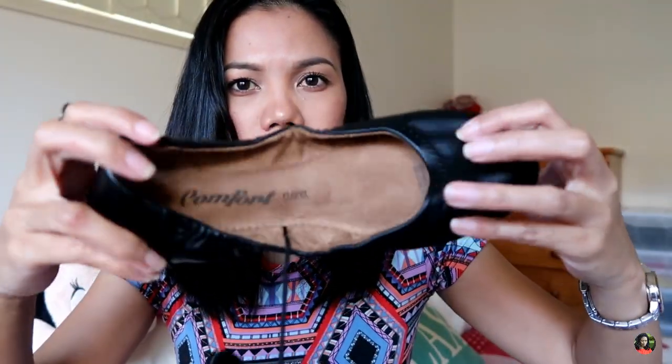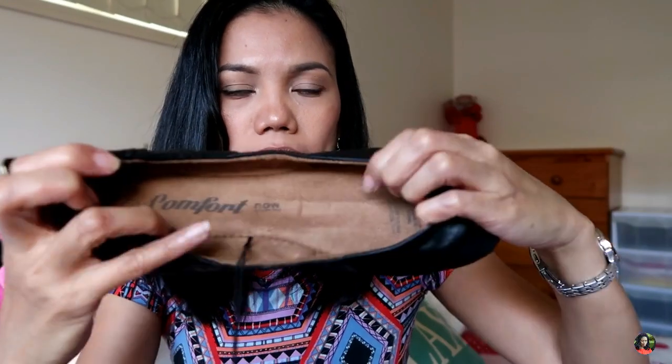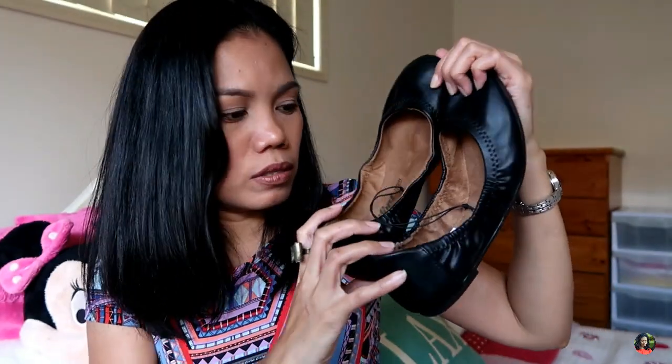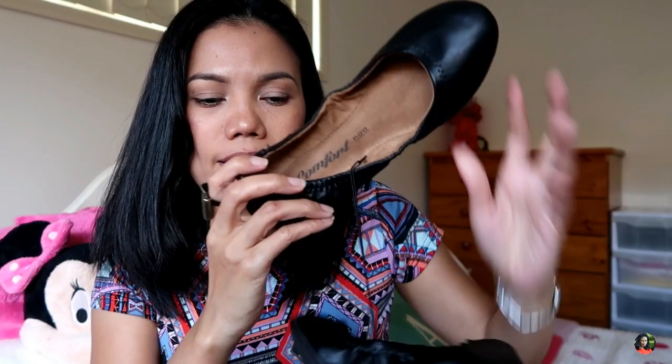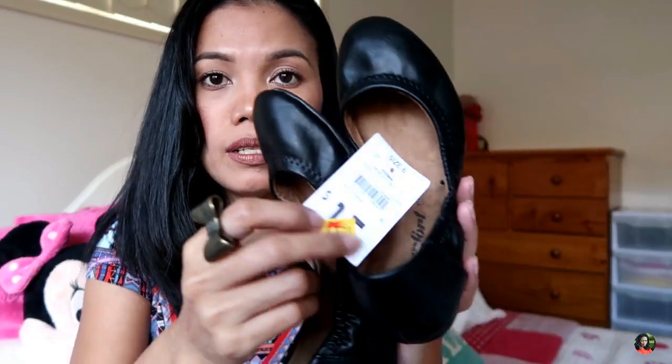So these shoes right here, it's like gathered, and that's what the back looks like. Inside it's like fabric. So it's a stretchable shoe, that one. And originally this one is $15, and I got it for $4. On the tag right here is $8, but when the lady scanned it, it's $4 na lang.